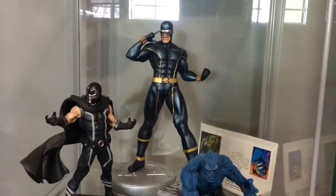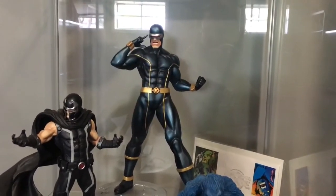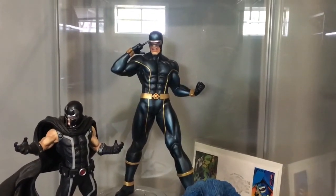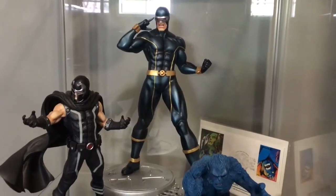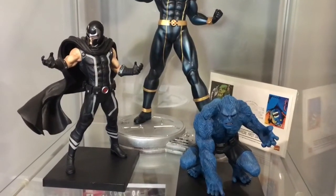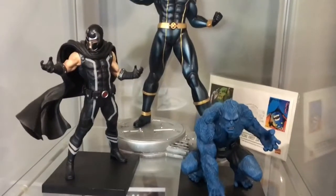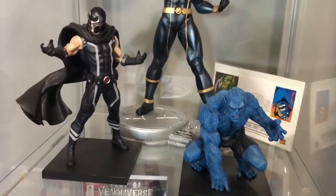Now below that, I have my X-Men shelf. This Cyclops was the first statue I bought. So out of anything in this video, this is the first thing, the first high-end collectible that I ever purchased. And then I got Kotobukiya Artifacts, Magneto, and Beast. Kotobukiya is my favorite line to collect in terms of pretty much anything really.